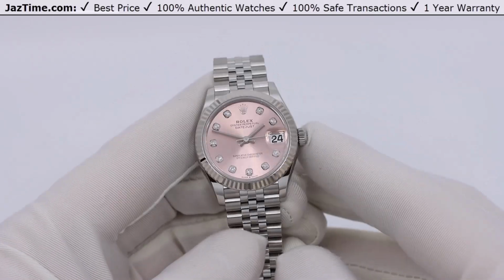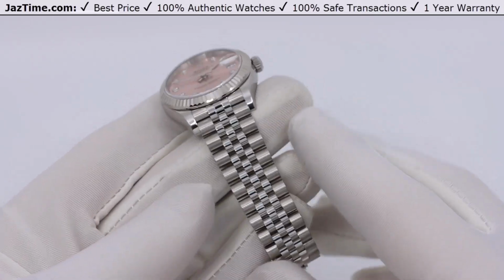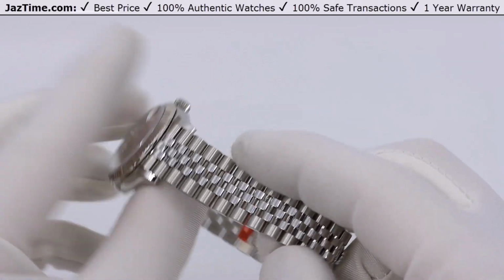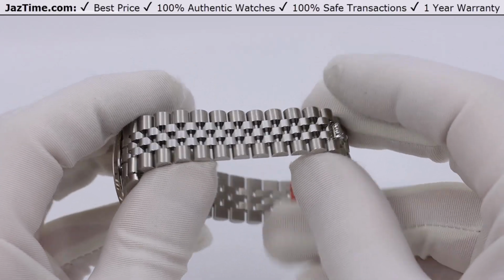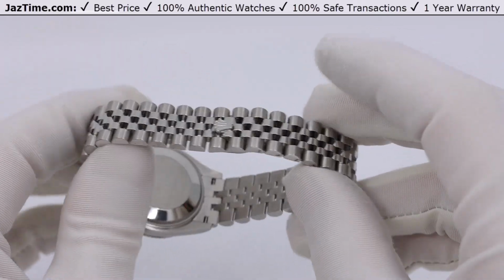Okay, now let's move on to the bracelet. Now the bracelet comes in two options. You can either put it on a Jubilee or the Oyster. Now the Jubilee is my favorite of the two.